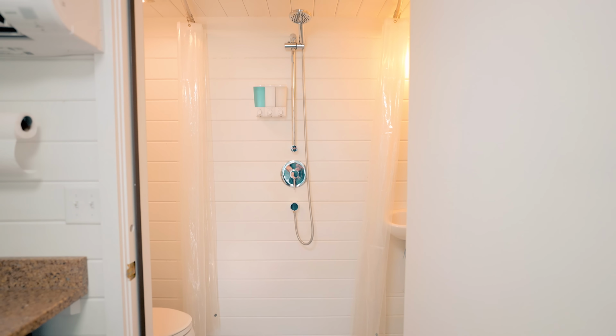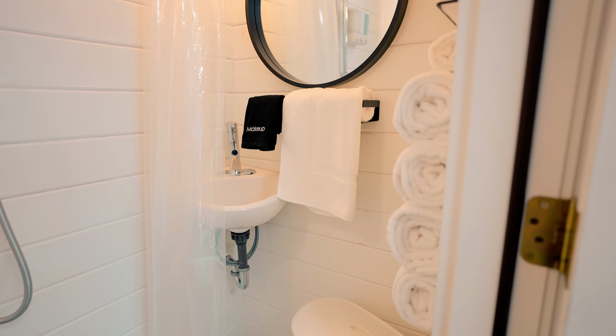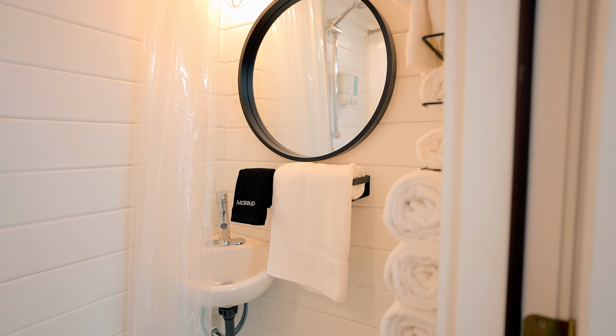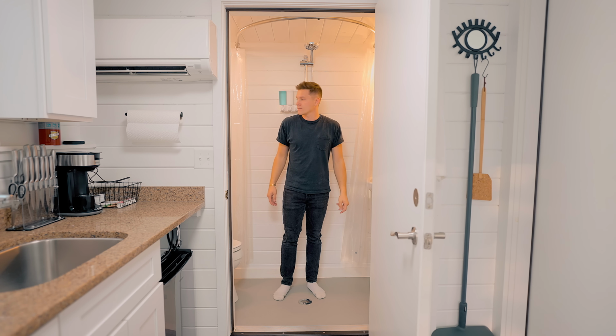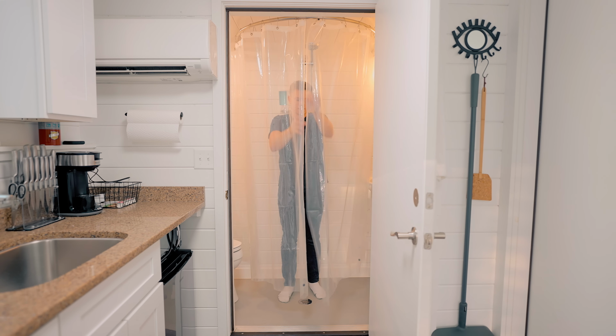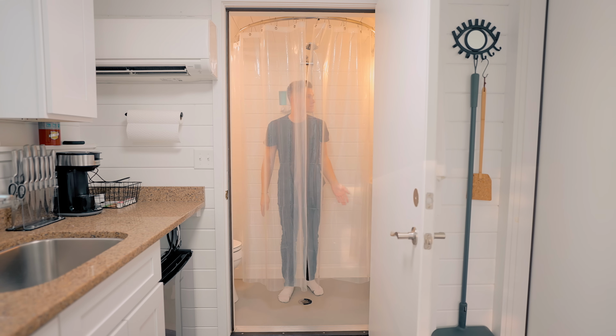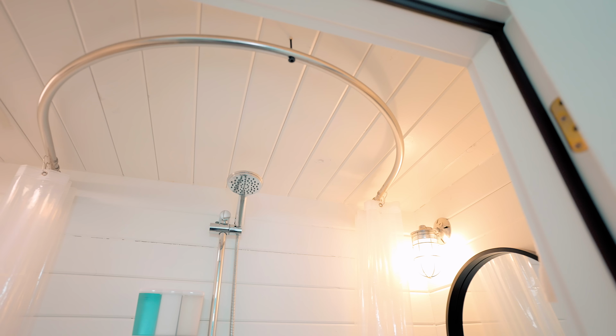Now you might be noticing the layout's weird. On the left side you have your toilet, on the right side you have your mini sink and mirror and a couple towels, and your shower is actually right in the middle. So if you look down, there's actually the drain on the ground right here in the middle, and you have these curtains that can actually wrap around you right here in the middle so water doesn't get everywhere, and you just use this shower, which is very unique.